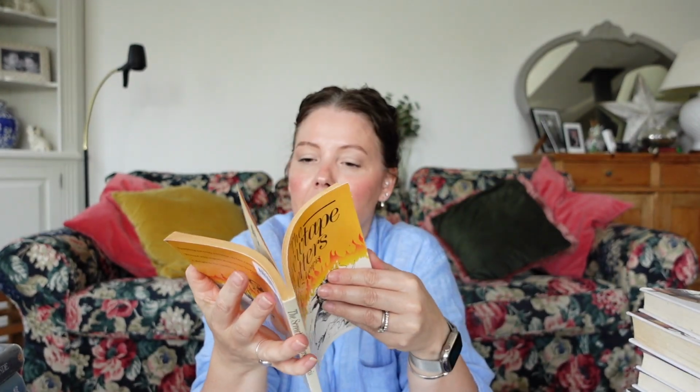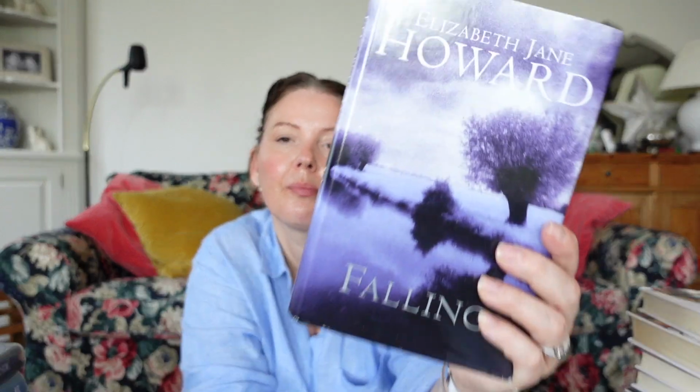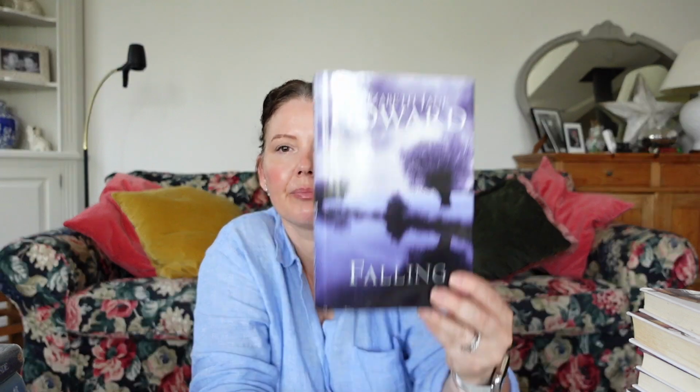I bought a copy of The Screwtape Letters by C.S. Lewis. I feel like it might have been Sherry from Ollie and Bella who had been reading this, but also my eldest daughter recommended that to me as well, so I've got a copy of that to read. And then I've got an Elizabeth Jane Howard book, Falling. I haven't read the, is it the Cazalet Chronicles? I have them, but I've not read them. But this one sounded quite interesting, so I will give that a go, and that was like 50p.